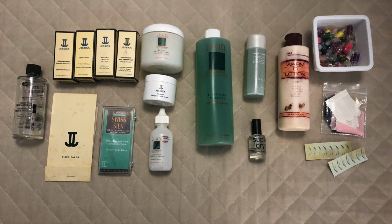I have different kinds of soaks. I have nail lotions that you can soak in for a basic manicure. I have quick dries. I have polish thinner all the way on the left, more silk wraps, cuticle remover, all sorts of different nail treatments through Jessica Nails on the top left. And I have a cuticle lotion. That's the Nourish. It's a therapeutic cuticle nourishment. And yeah, so that's what that picture is.